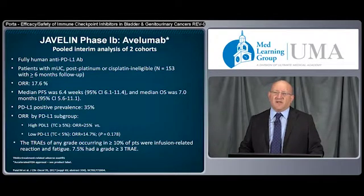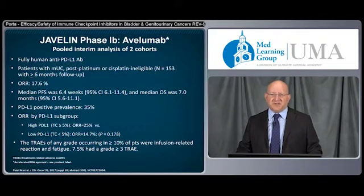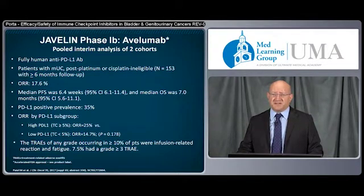In this study, the prevalence of PD-L1 positive patients was 35%, and once again, slightly better results were achieved in patients with a high expression of PD-L1, despite the fact that benefit was observed also in PD-L1 negative or PD-L1 low expressing patients. As for all these agents, the treatment-related adverse events were as expected, with very few grade 3 or 4 toxicities in a safety profile that did not show any novel or particularly worrying sign.